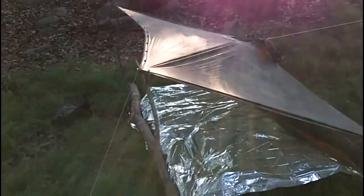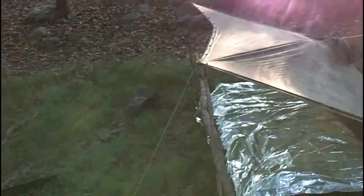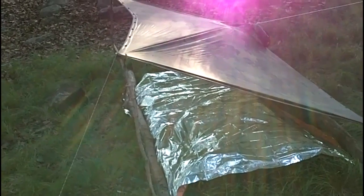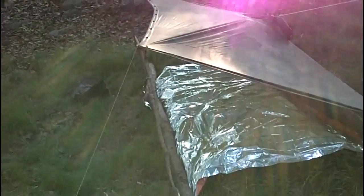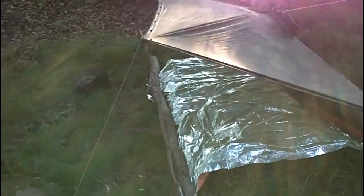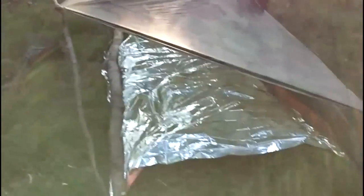Alright, so here's our sort of makeshift shelter. We had kind of grandiose ideas of maybe doing a debris hut, but the day kind of got away from us. During the day it was god awful hot, and it's cooler now. So like I said, installation's not a big deal. We're just looking to keep the rain off us, so we improvised with our normal day hike equipment. I had my poncho, and Chris had that space blanket.